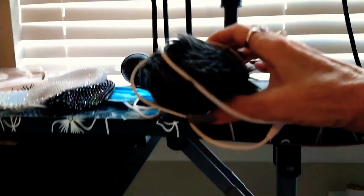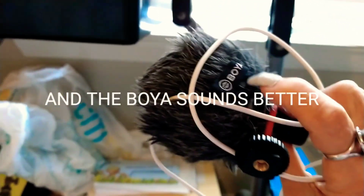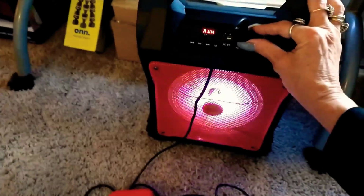And I found two mics that actually work with this. I found this one that Daddy Diamond gave me, which is a really nice mic, guys. It's a Boa. Look it up. They're really, really nice. They're not cheapies, and it works. However, I hear a lot of background noise when I use these, and then he gave me this one, and it works. I'm going to let y'all hear how this thing sounds real quick.